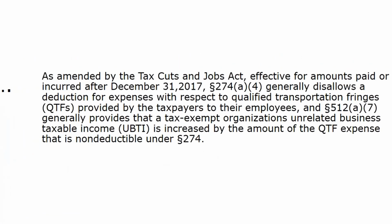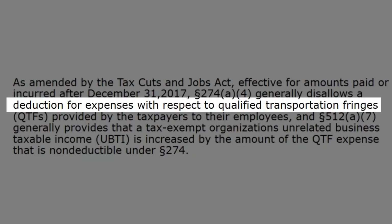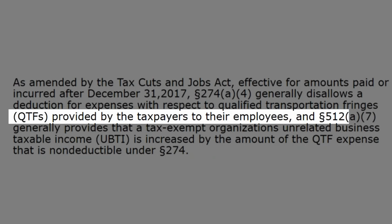So this came into play with the Tax Cuts and Jobs Act that was passed towards the end of 2017 and basically is effective for amounts paid or incurred after December 31st, 2017. So this will apply to a calendar 2018 taxpayer as well as a fiscal year ending 2018 taxpayer, at least in part for them. Basically, Section 274 generally disallows a deduction for expenses with respect to qualified transportation fringes, or QTFs, that are provided by the taxpayers to their employees.